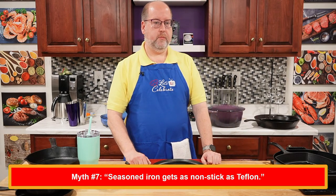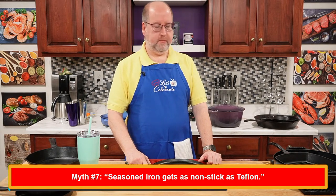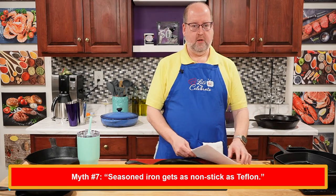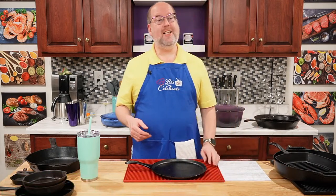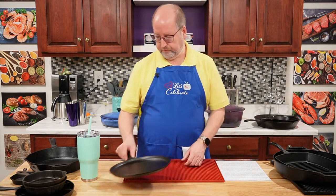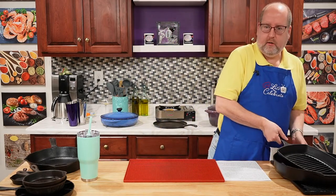This is an interesting one, especially since you have both types with you. Okay, what's that? Is this another myth or is this a question? Oh, sorry. I've got to get rid of the myth then you can see it. Is it the case that thicker pans are better quality than thinner pans? Personally, I say thicker is better, and I'll show you why. Let me get rid of this and move some stuff around.